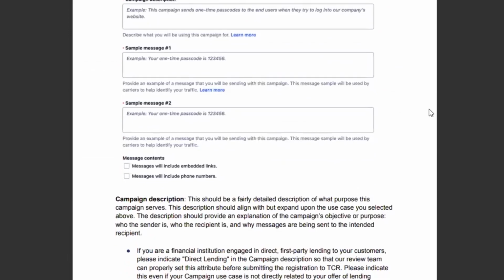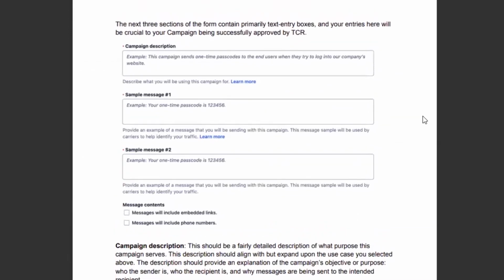Okay, this is going through the actual process. So we've all seen this in different forms, right? If you're not on Twilio and you're using Lead Connector or HubSpot, they ask these same questions, right? Campaign description, and give us 2 samples of each. With these 2, the embedded links and phone numbers. So I'm going to show you the examples.